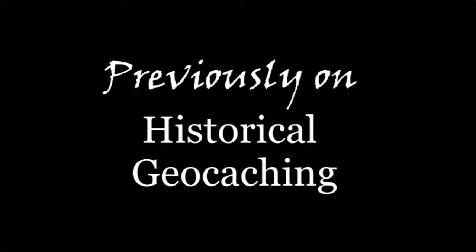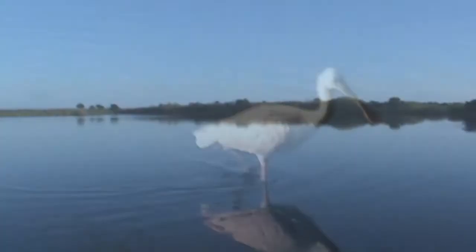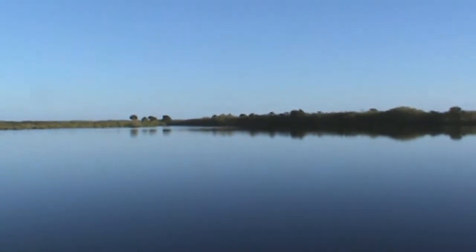Previously on Historical Geocaching, my dad and I are visiting Merritt Island National Wildlife Refuge in Cape Canaveral, Florida. Latest highlights of our trip include sighting an alligator, roseate spoonbill, and deep blue water.